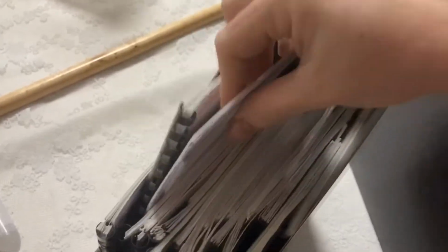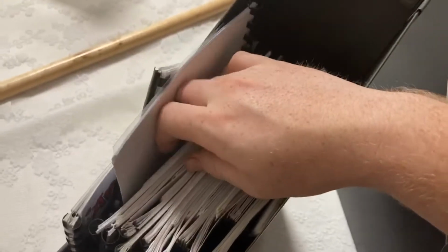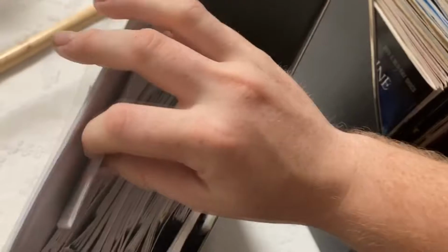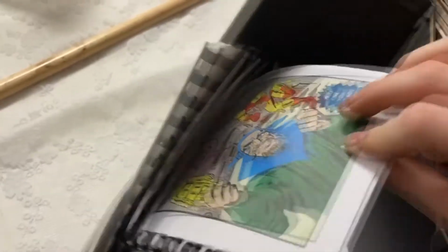I have Avengers issue 4. Again, these are not real. These are printed at the same time. Okay, this is gonna be a little bit of a mess. Avengers issue 3, I believe. Wait, what do I have here? Tales to Astonish. A lot of these ones are actually the origin stories of some of the characters. Tales of Suspense, this is the origin story of Iron Man. Tales to Astonish is the origin story of Ant-Man. And right here is another one of Iron Man's old classic stories.